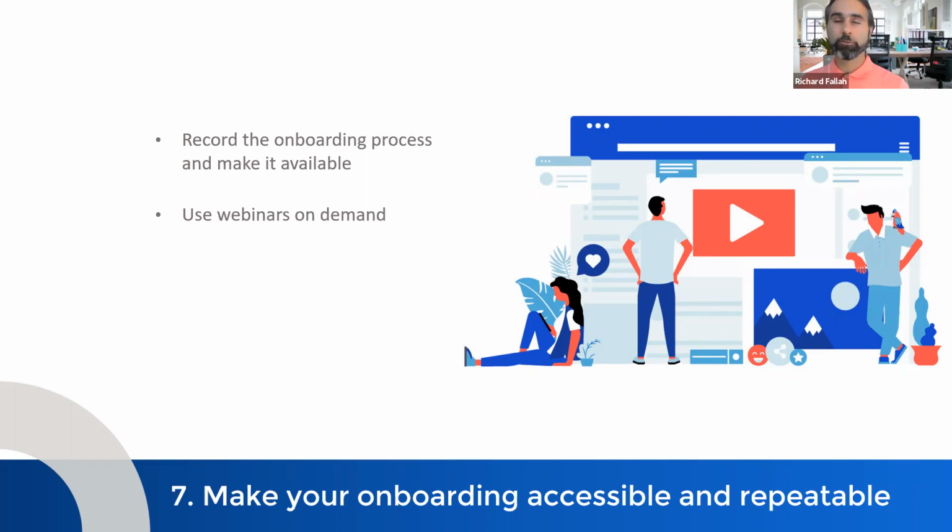We use Demio for it right now. It's not the cheapest product. So if anyone can recommend an alternative to Demio for everybody else here, please do so. But you can record your onboarding, at least the express one, for people who cannot afford to pay you for a personalized version of it, and make it available on demand if that's necessary.